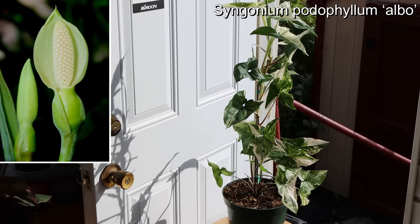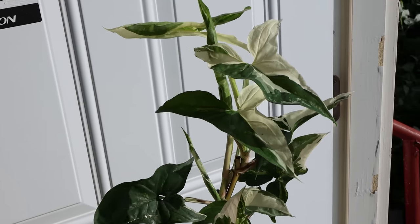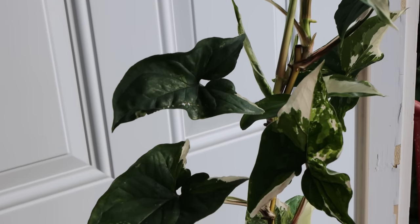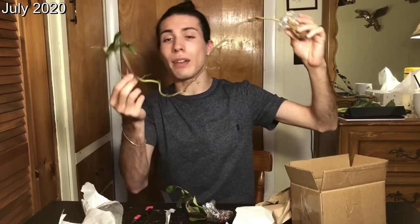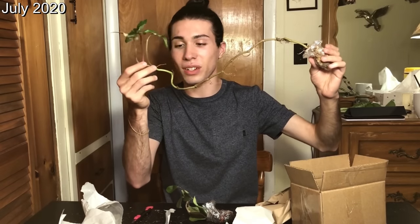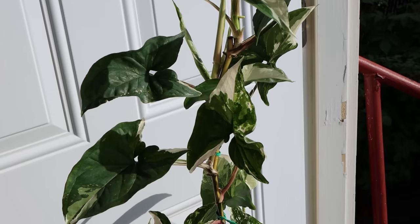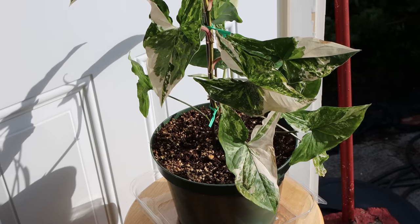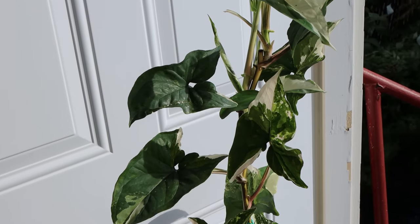Time for the porch, and we will start with the beautiful, incomparable Syngonium podophyllum albo. We're getting a lot of albo at the top. I just recently cut it off because it was going full albo and I didn't really want it to drain nutrients from my plant. I have had this for about a year. I got it as a long, pretty much leafless stem. This is not the whole stem. This is actually just the end of the stem. So I had a bunch of other parts of the stem that I sold or traded or did something else with. I don't know what else you would do with a Syngonium podophyllum albo, but yeah, I did that.